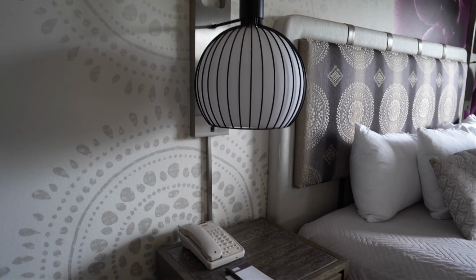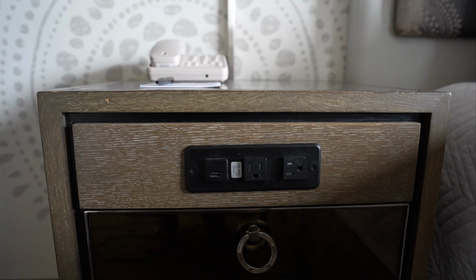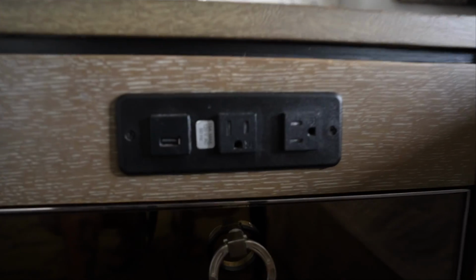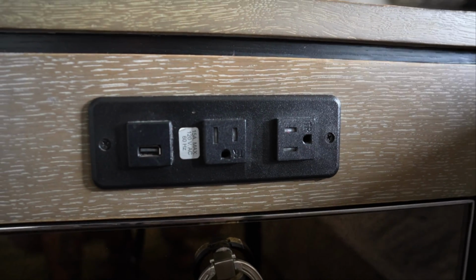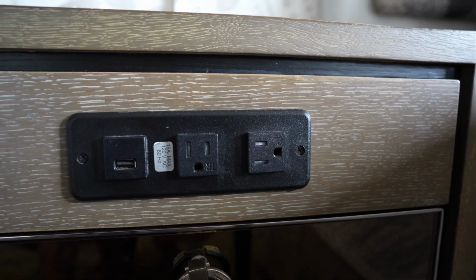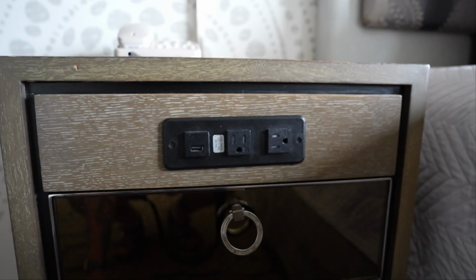They're on both sides, and then each side of the bed, on the end table, you can find 2 outlets and 1 USB. And one thing I really appreciate, they have the 2 outlets facing in different directions, which if you have 2 bulky plugs, this comes in handy so they're not going to be bumping into each other. I think that's really smart and a nice feature that most hotels don't do.